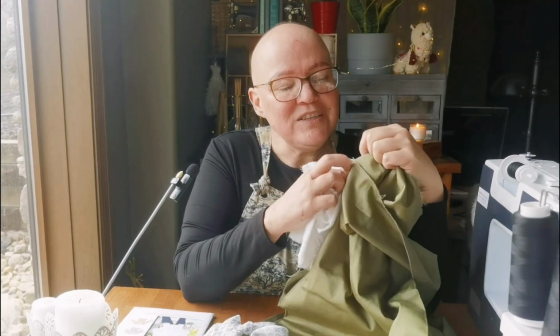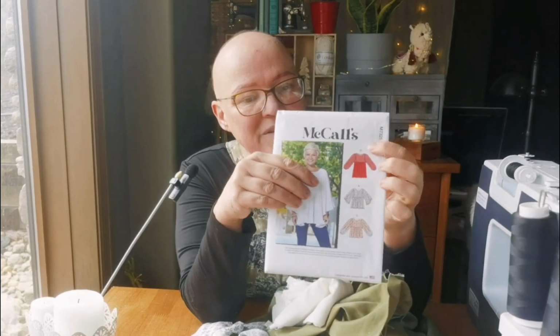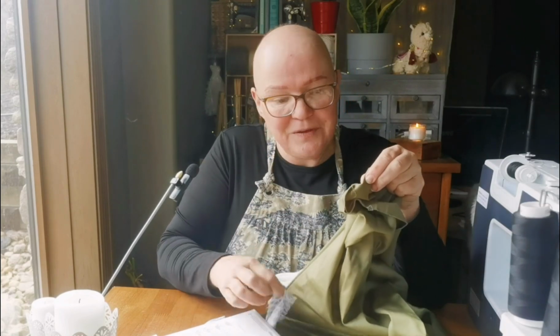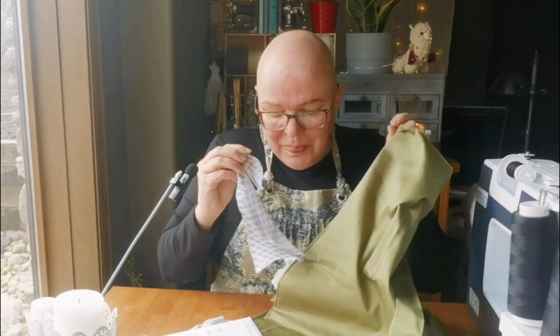So I might just go in and around the, let's call that a bib in the front and the back, just give it piping in this. I think that could look really nice if you just have a small piece of this sticking out next to this. So I will look into that and see if I can get that right. But I do think that could actually be the answer.